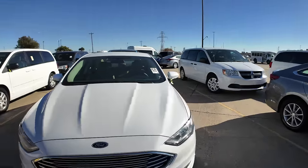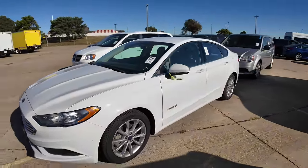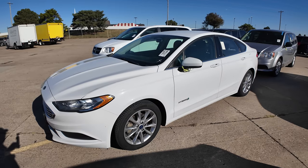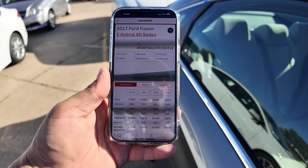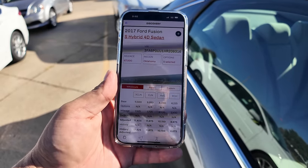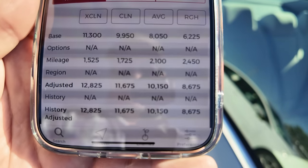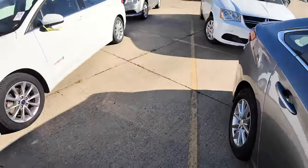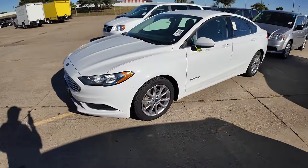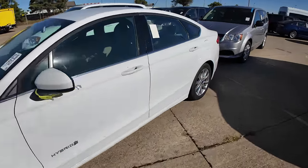So here's what I'm gonna do. I'm gonna pull up the Black Book on this real quick. I'm curious how much something like this would go for. Then we're gonna take it on a test drive and see what the old hybrid's got under the hood. Now, I'm not here to tell you what a car is worth. I really don't know, but I'm taking a look at my Black Book and it says that this car is worth right around $10,000. For that? I don't know. That's what it says.